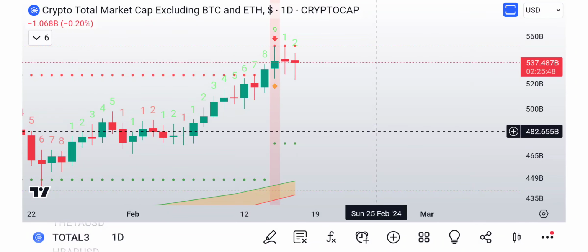I uploaded a video. The video before this is the TD sequential. So a lot of people can't find the indicator and where to find it, how to find it.